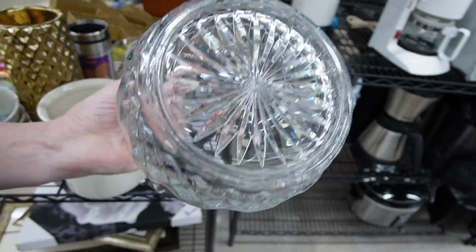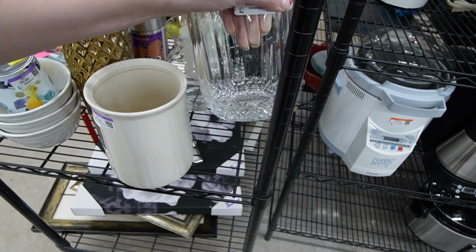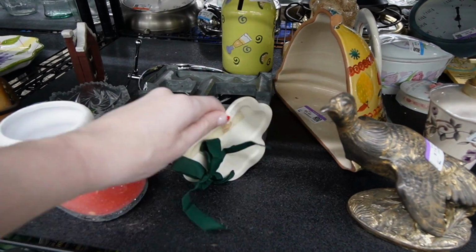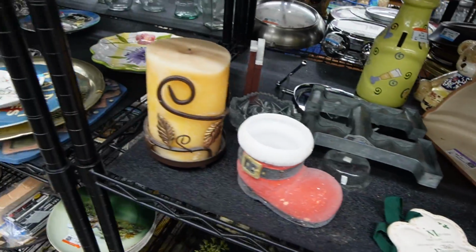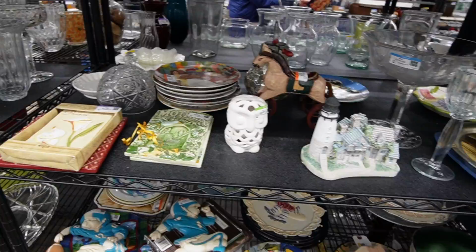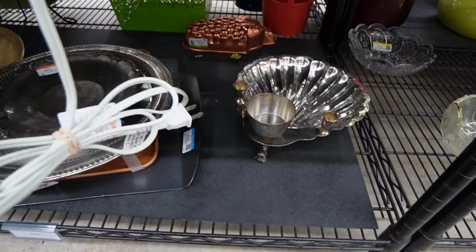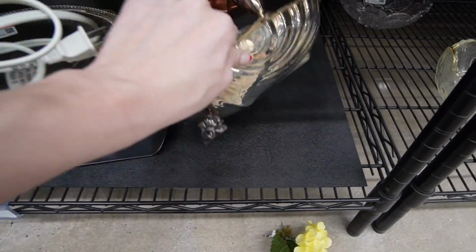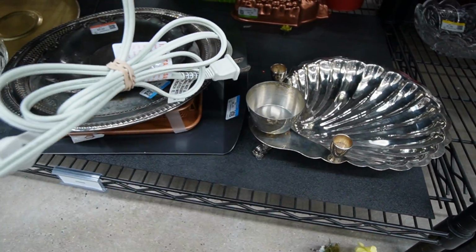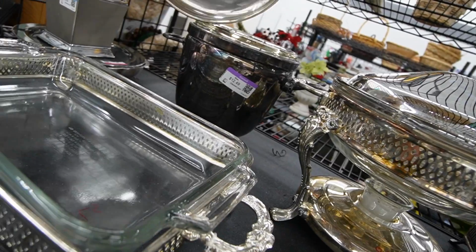Now this was a heavy crystal ice bucket, and I was checking that one over to see if there were any markings on the bottom. Now I've returned to the turkey figurine and I'm looking over the shelves once again, just scanning to see if there was anything I missed. And down on the bottom was this shell dish, which I've actually seen before, but not with the foot. So it was like, hey, look, I know what that is.